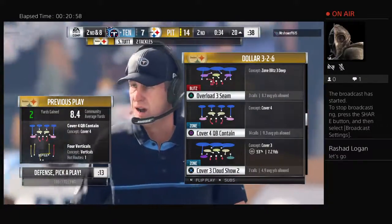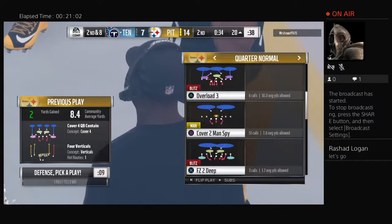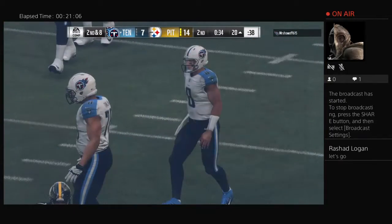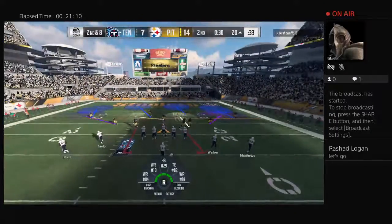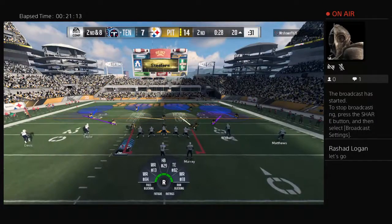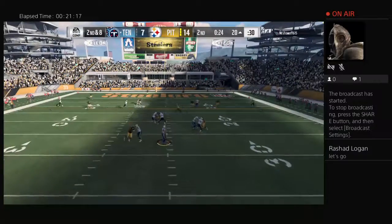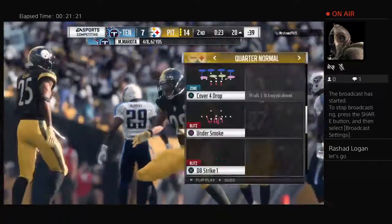Give him a couple on the scramble. It's second down. Yeah, he only gets a few yards on 1st and 10, but he's better off doing that than throwing an incompletion or even worse, an interception. Now a second down throw for Mariota. Throwing over the middle, but it's incomplete.